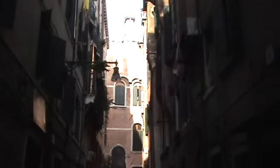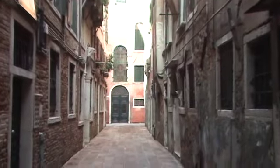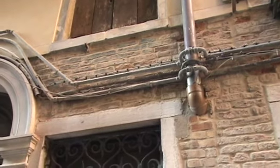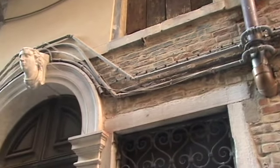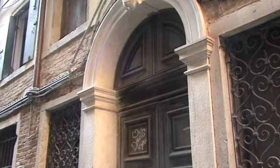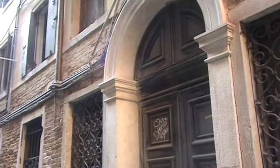A pretty little side alley, apparently going to a church. Notice how the plumbing in some way creates its own art, as buildings are modified for newer technologies over the century.